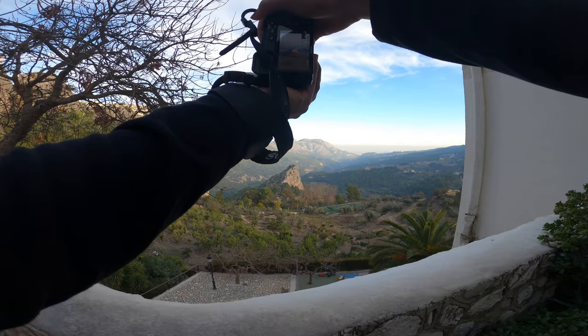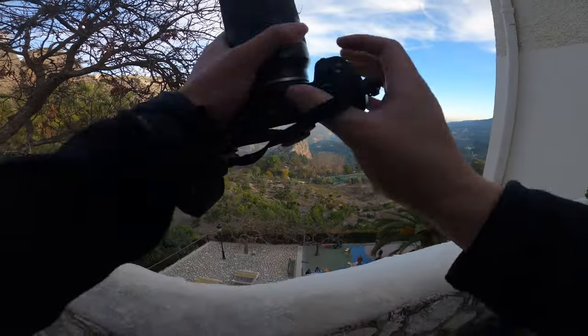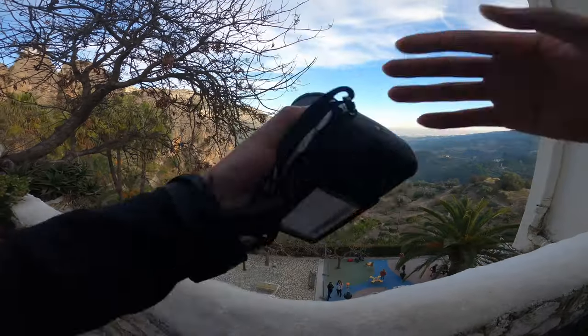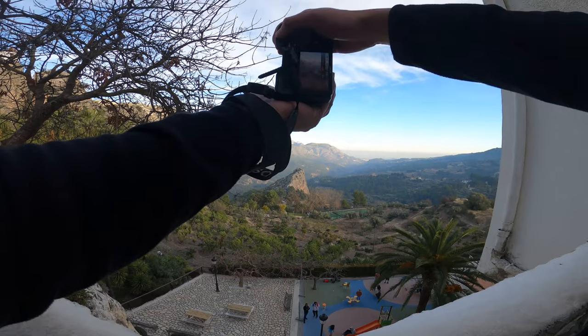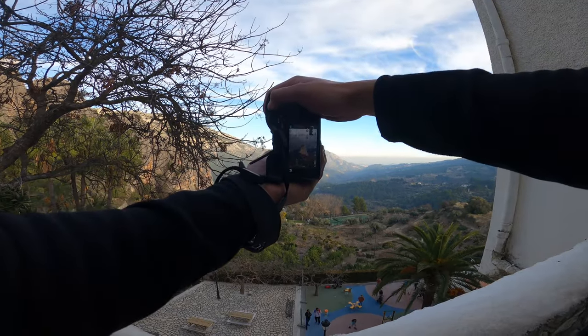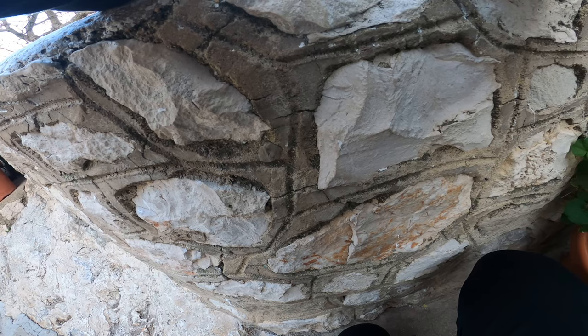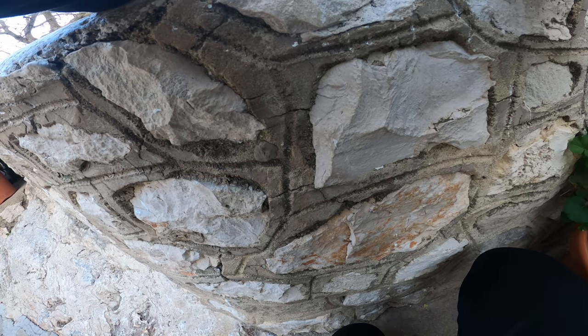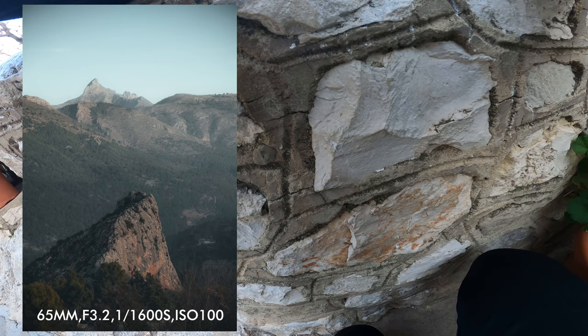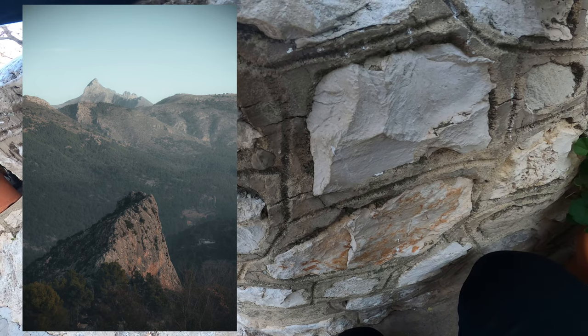I'm not quite sure what type of photos I'm taking today, which is why I've got my Tamron lens on. So it allows me to zoom in when I want to and zoom out when I need to. That's kind of cool. Like this little rock in the distance. Let's focus on that. Maybe f2.8.